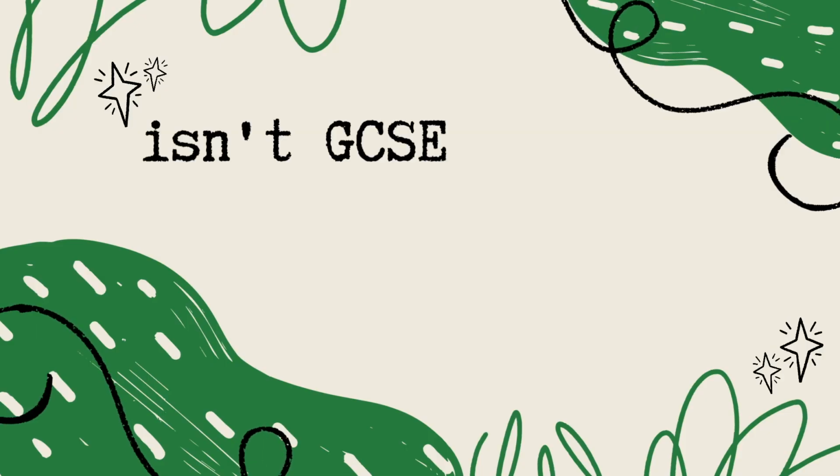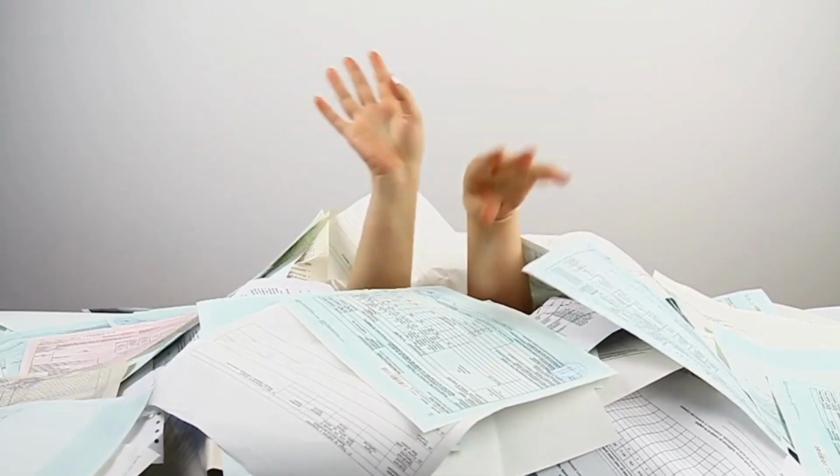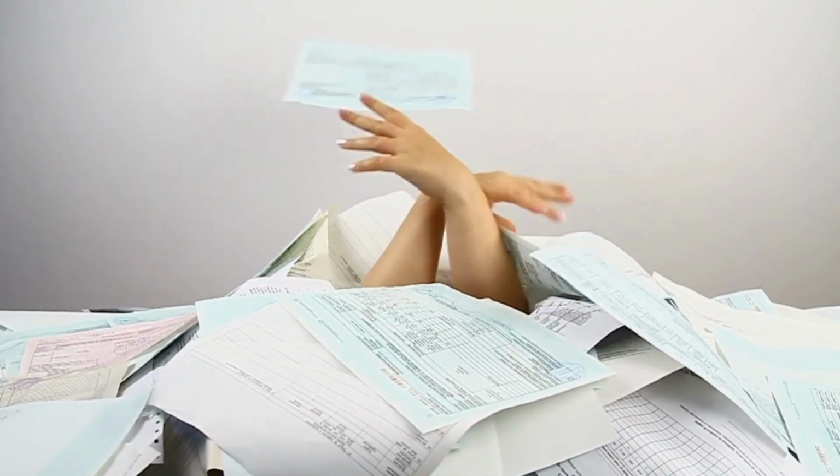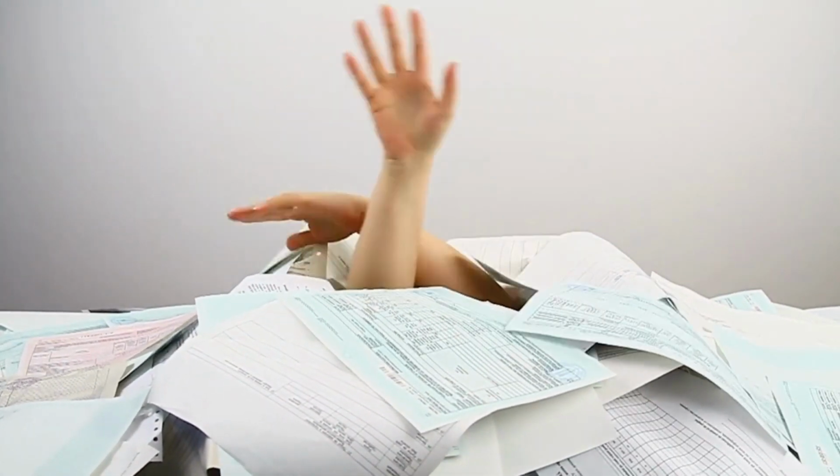It's not for the faint-hearted. I wouldn't suggest that you choose GCSE art thinking that it is an easy option. If you haven't got that passion for it, it's going to feel like a lot of work, and it can feel like a lot of work even if you love it. So definitely consider whether you're doing it for the right reasons.